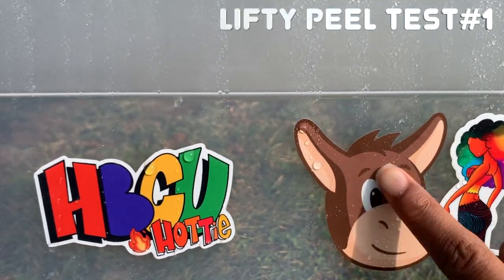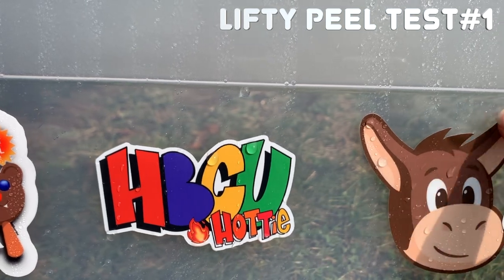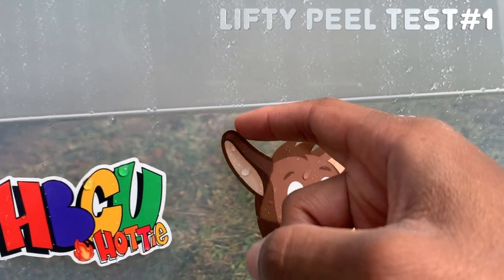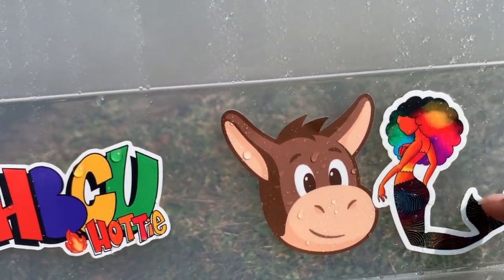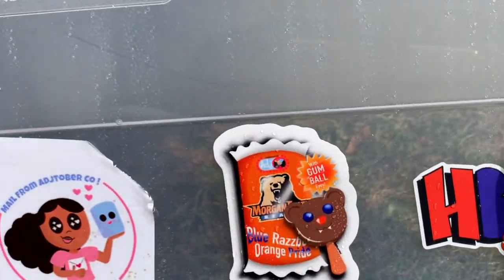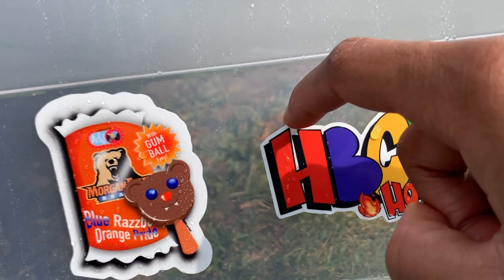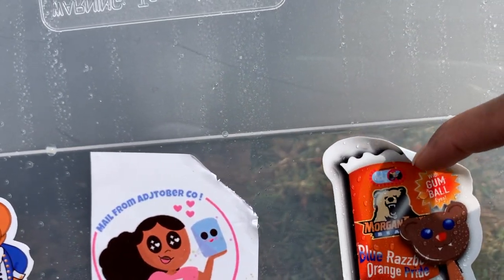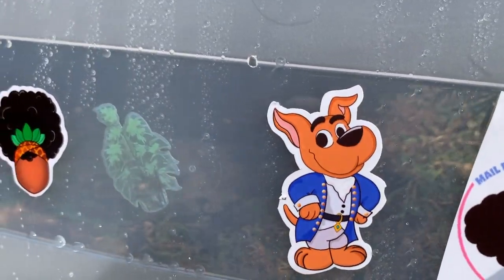So here we are with the lifty peely test, just to see if there are any lifty peely sections or areas. On the Sticker Mule sticker, it was a little bit peely. The Mermaid lasted fine. She was looking good still. She was chilling. The Sticker App sticker seemed pretty okay. The edge was a little teeny tiny bit ready to lift. Vinyl Disorder was lifting. I was like, okay, all right, Vinyl Disorder.